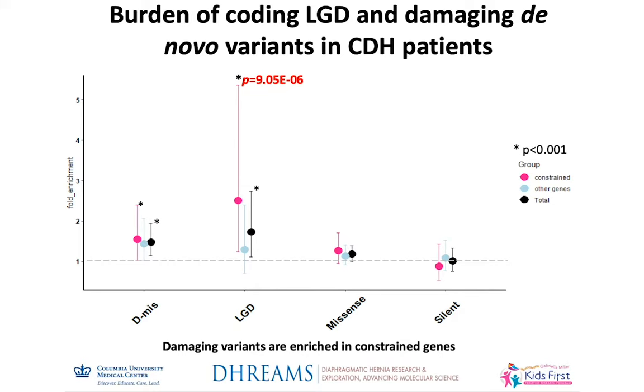Statistically, it still is right near 1, so we don't statistically see a difference here. But now when we take the category of deleterious missense, or those that we have ways computationally to predict might be causing a problem, for those individuals with CDH, we see an enrichment, or an increase in the frequency, for all of those, either in constrained genes or other genes. And then in particular, if we look at the likely gene damaging, we see a much higher frequency, especially in this pink dot here for the genes that we call constrained genes. So we're starting to hone in on the signal.